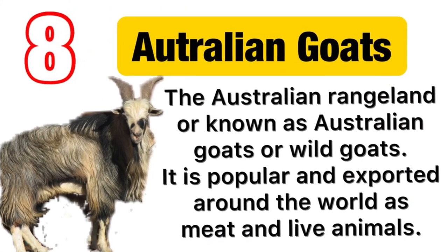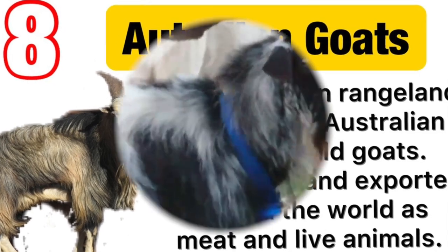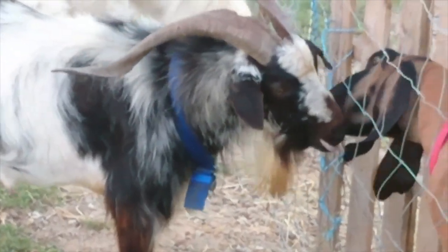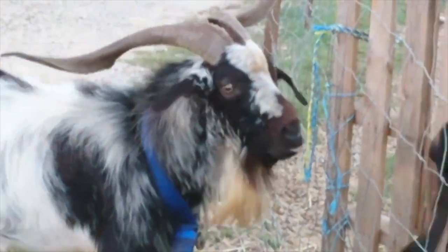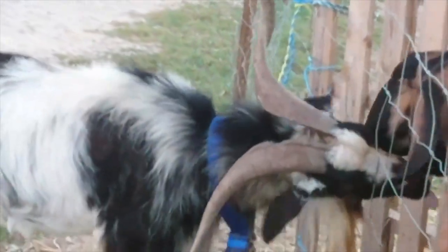Australian Rangeland Goats, otherwise known as Australian Feral Goats or Wild Goats. The breed is extremely popular in Australia and is exported around the world as meat and live animals. These feral goats originated from Angora and Kashmir stocks. These are very hardy goats developed through natural selection over many years and are well adapted to harsh environments.